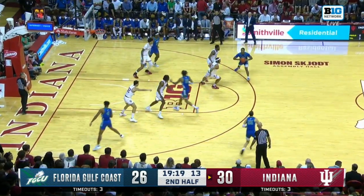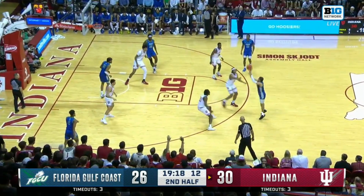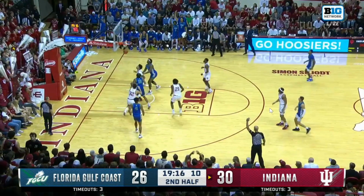There's not great communication right here. You see Galloway trying to point something out, but look at how much space Renew thinks he has to recover. Now, yes, communicate well and this problem's probably solved, but this is a lot of space for Renew, or really any of the fours, to have to cover. That overhelp at times allowed those threes.